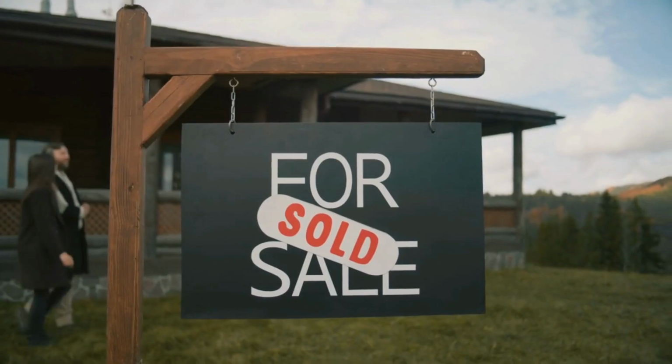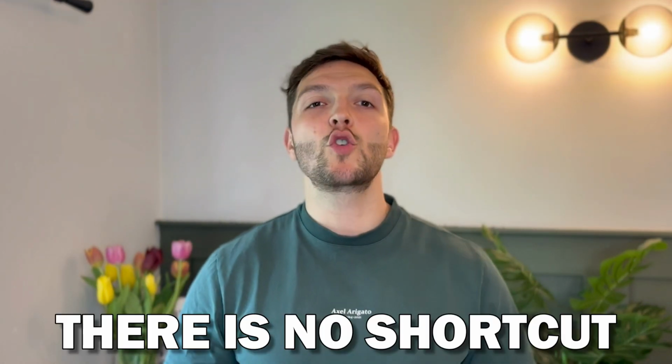Remember though, although you're looking for motivated sellers, you need these properties to be in good locations or areas that are improving so you can sell the property quickly out the back end once you've done all the work on the property. The truth is, there's no shortcut to finding these properties. You'll have to do a lot of work, speak to a lot of people and make sure that your name is out there, that people know that you're looking for these types of properties.